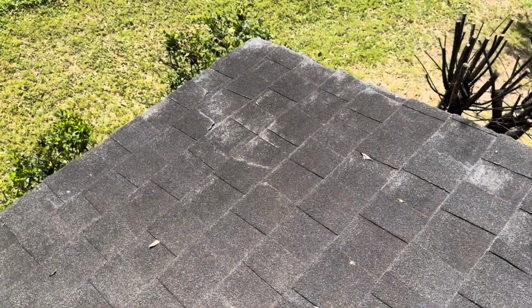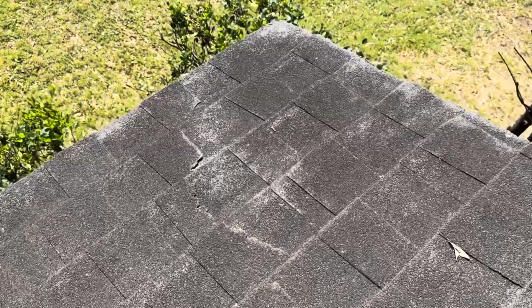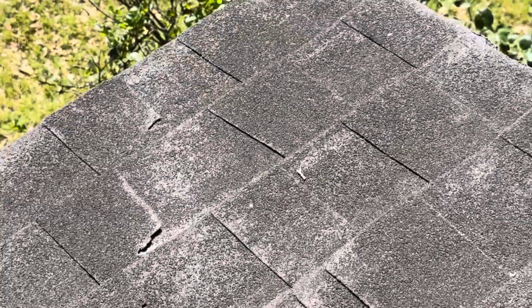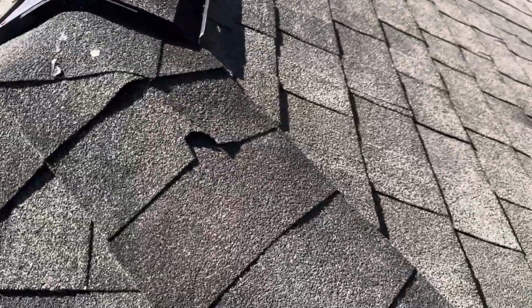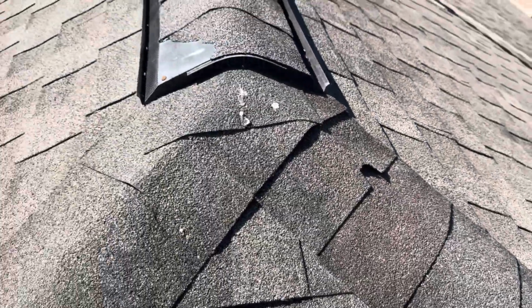I'm also seeing, and possibly more concerning, some damaged shingles in some areas. Now, some of this looks like it was caused by trees, and some of it looks like it could be caused by, well, just wear and tear. Overall, these shingles have seen a lot of life already. Most of their lifespan has been spent.